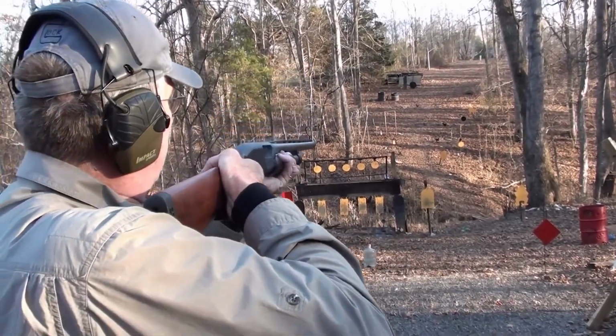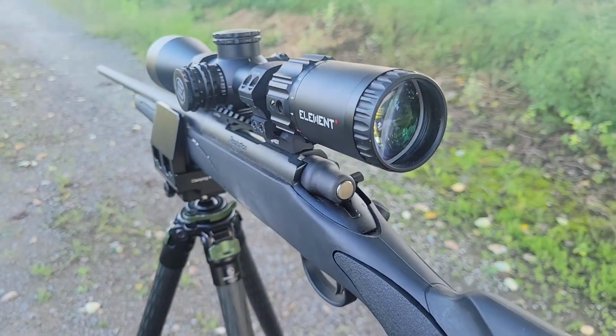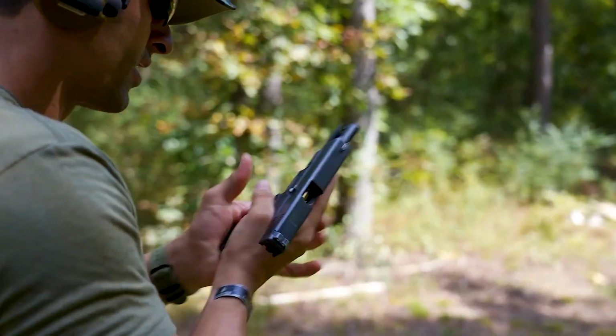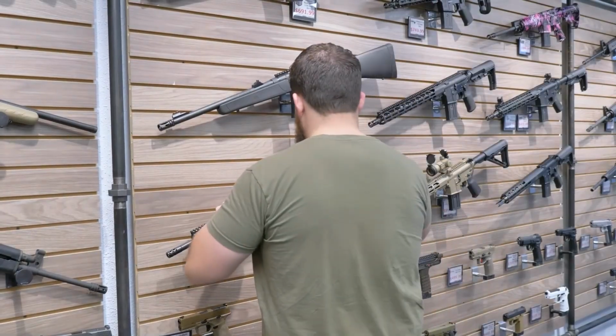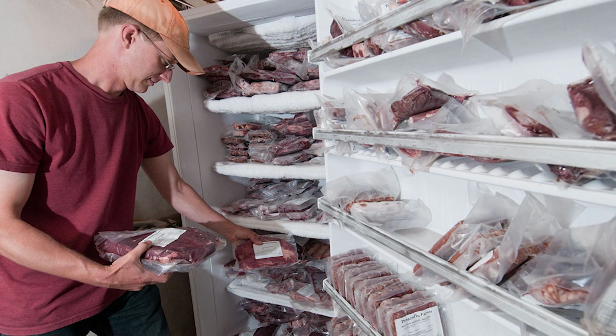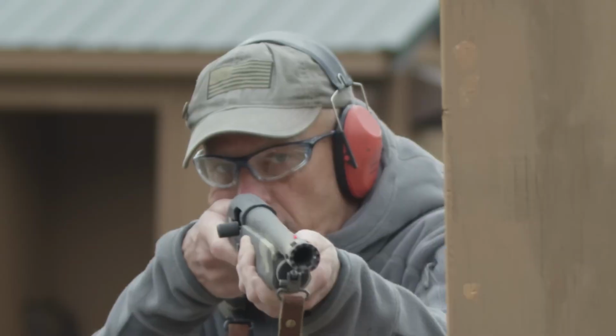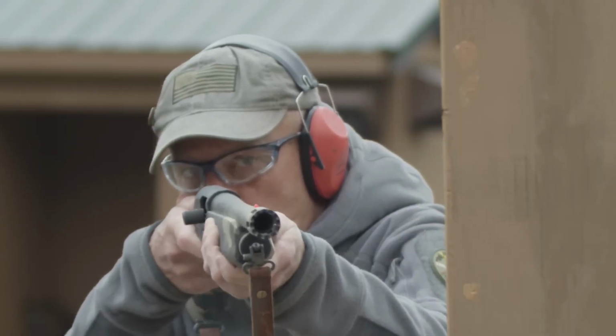They endure. The 870's 70-year legacy. The M700's sniper DNA. The Glock's global dominance. In a world of disposable trends, these guns are bedrock. They defend porches, put meat in freezers, and turn stress into shattered clay pigeons. They're not just tools, they're heirlooms with ballistics.